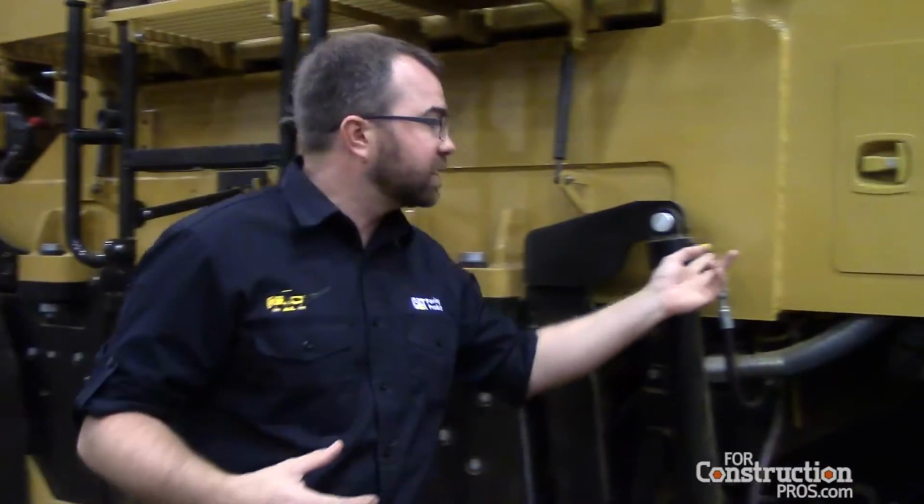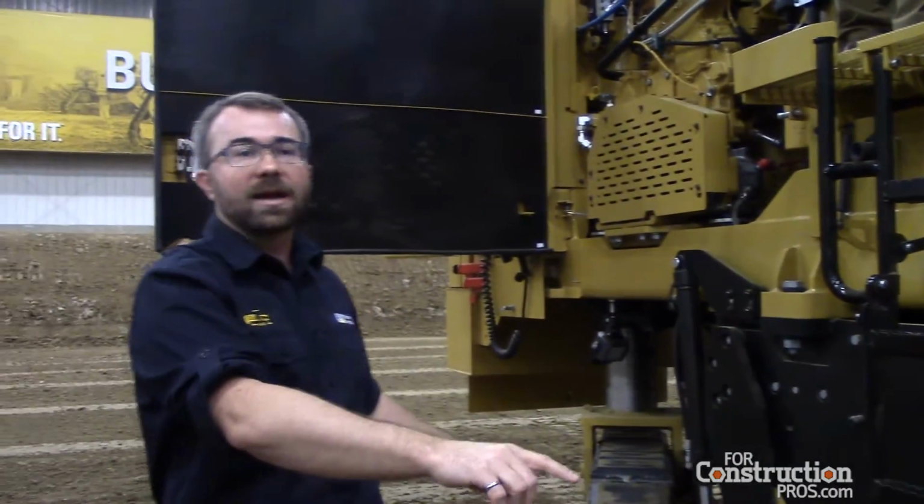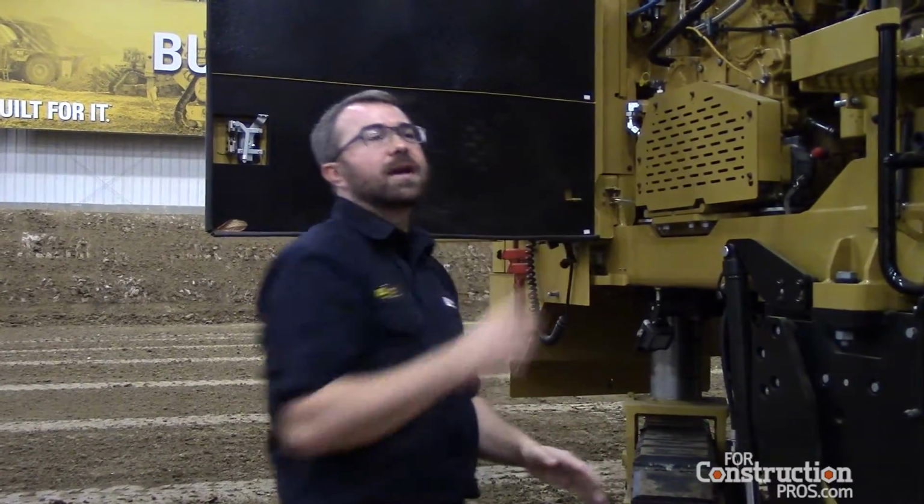But with these smart cylinders, we know exactly where those are at. So now I've got two references, the front and the back, so I know exactly where that plate is in relation to the drum. I can use that to integrate into the grade and slope system. I can use that drum as a reference, and instead of having to add extra sensors, the machine itself can tell it where it is to go through the integrated grade and slope.